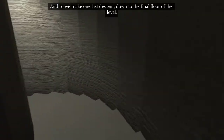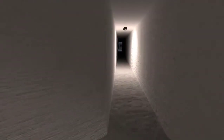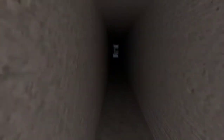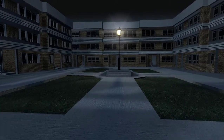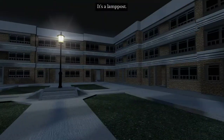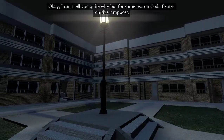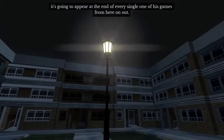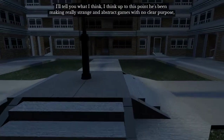And so we make one last descent down to the final floor of the level. Funnily enough, I think this is a scene reminiscent of The Stanley Parable as well, because I'm sure this environment was used in it. Okay, I can't tell you quite why, but for some reason, Coda fixates on this lamppost. It's going to appear at the end of every single one of his games from here on out. I'll tell you what I think.